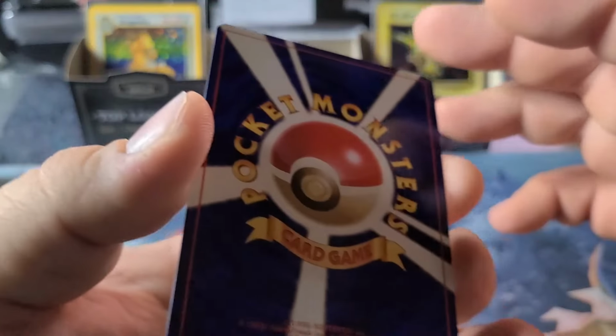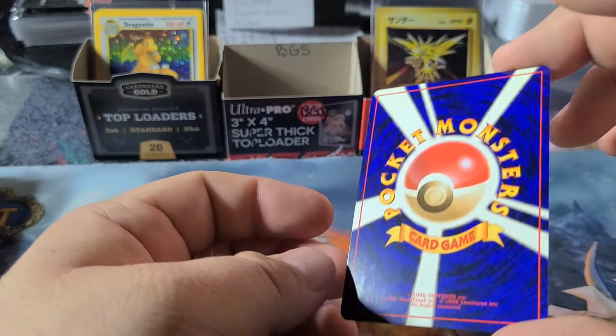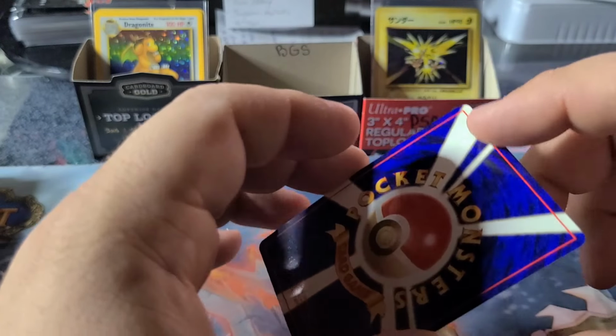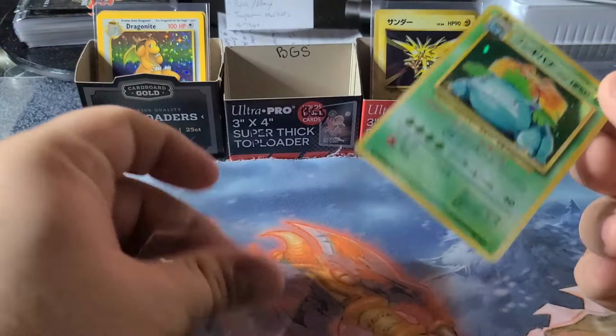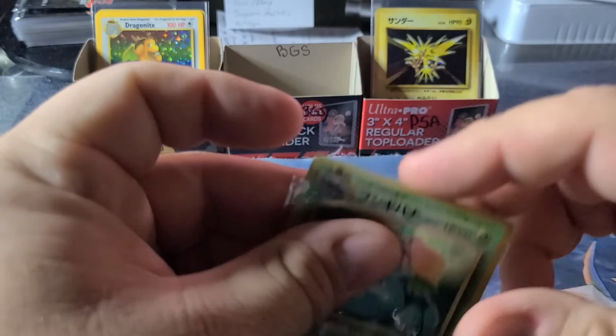Kills me sending this stuff to CGC though, dude. But if this pulled like a 10, I wouldn't pull a 10 because they'd see this, but they're pretty generous on this. I can almost feel that. Which makes me not want to send it express. Need to press it out somehow.